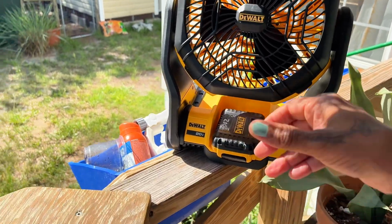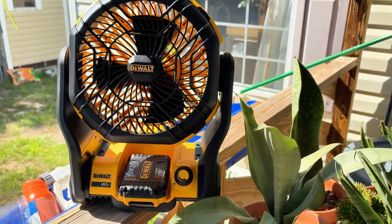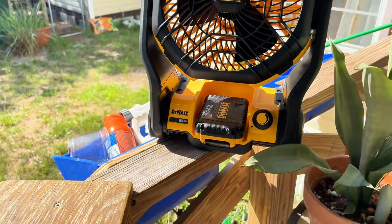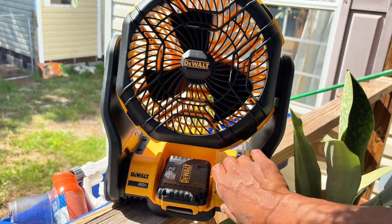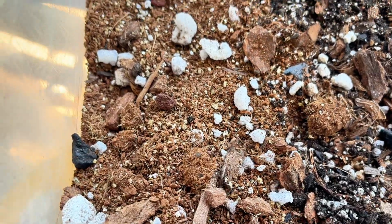It was crazy hot too, like in the high 90s. Reminded me of Puerto Rico. I had to bring out my DeWalt battery fan. I got this as a Mother's Day present from my husband for my plant swap events. Honestly, I think he just got tired of me complaining about the heat. Pero oye, it does the job.